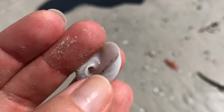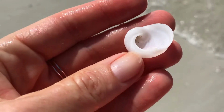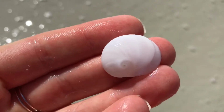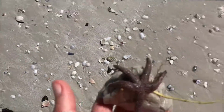Guys, guess what that is? It's a baby ear. I found my own baby ear. I'm so excited. So this is part of the moon snail family. I've been dying to find my own, and I finally did. And what I find weird is where I found it. Did not expect to find it all the way up on the north part of the beach.